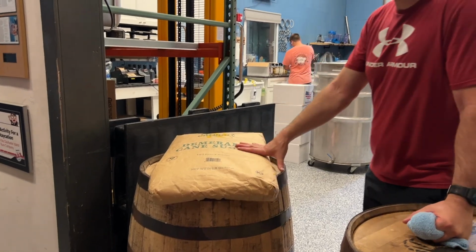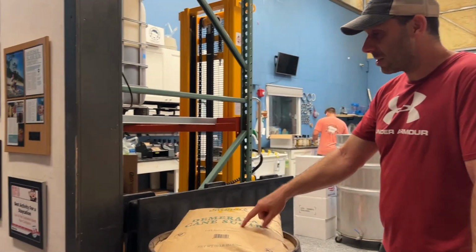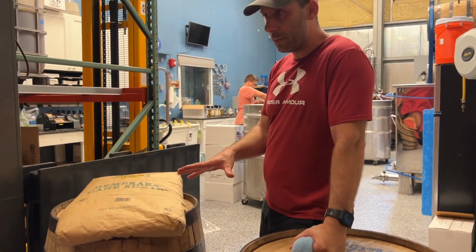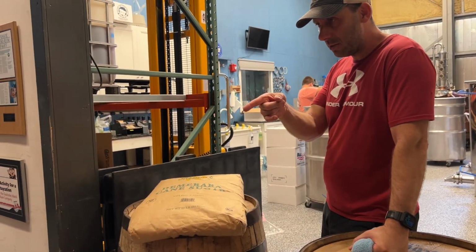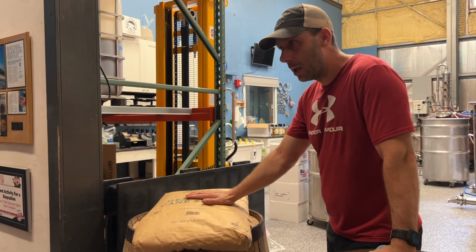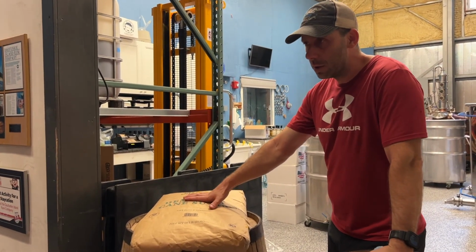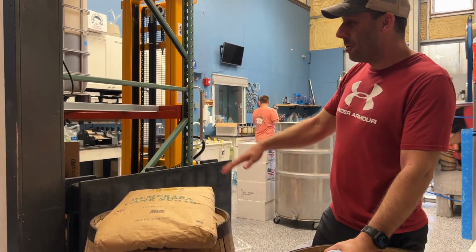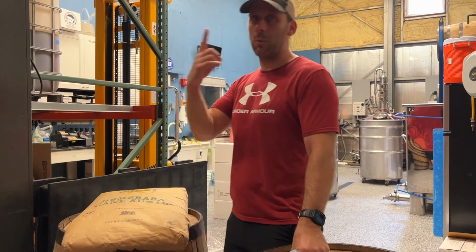Usually what we do on the tour is take you through that process. This right here is a 50-pound bag. I know you're never supposed to ask a woman how much she weighs. Do you know how much she weighs? 42, 43 pounds? About 50 pounds. Well, then this bag weighs as much as you do. It's heavy. We have to take 14 of these to make one batch of our rum.